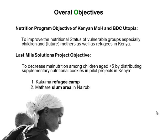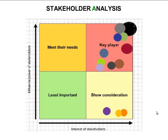The objective of the Last Mile Solution team, that means us, is to decrease malnutrition among children aged under 5 by distributing supplementary nutritional cookies in pilot projects in Kenya. And we've divided it into 2 parts: Kakuma refugee camp on one side and Mathare slum area in Nairobi, the other one. And now Laren is going to briefly tell you more about our stakeholders.